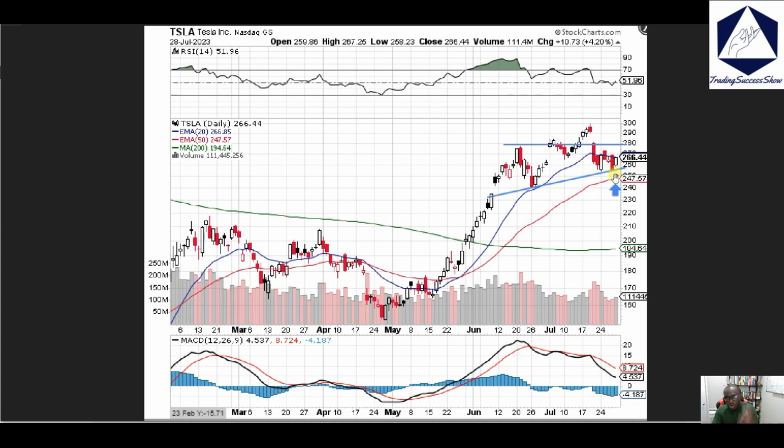But now, we're looking at price holding that 255, 260 area for continuation to the upside. But we are still fighting the 20 exponential moving average here. If we can break 270, then guess what? We'll be back into the 280 spot that we're looking for. So keep an eye out. I think we still have momentum on this stock if we can break the 20 exponential moving average.